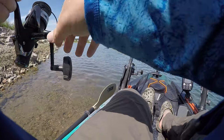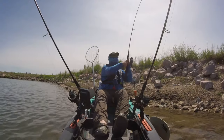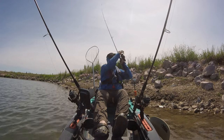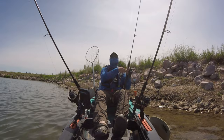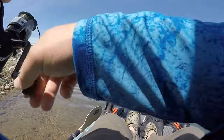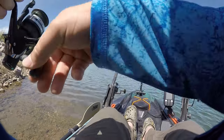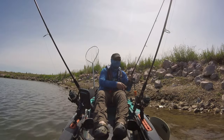This line just went slack. Fish on. Fish off. Oh no. I was watching a carp jump multiple times right on top of where my bait was. I don't understand how he got hooked, but not hooked.